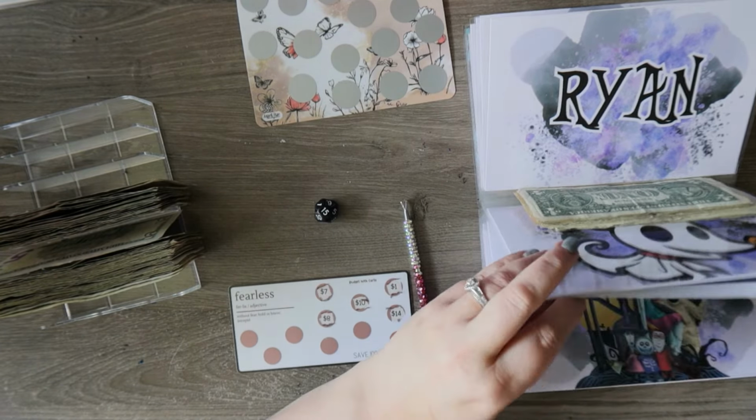Okay, this one is house taxes. So we decided this year to split our taxes in half. So we already paid the first half. So now we are just waiting to pay the second half. And yeah, so that comes in June.